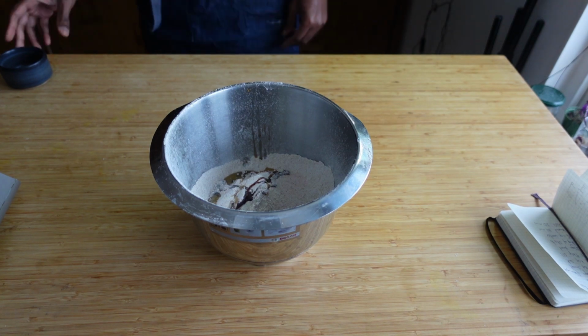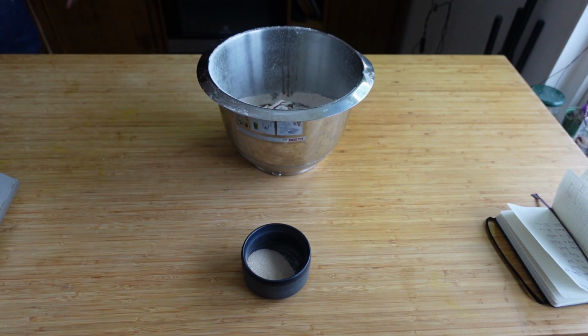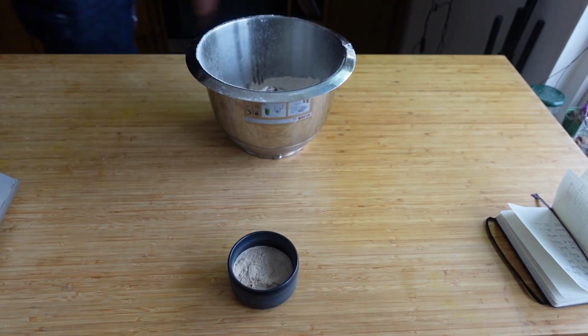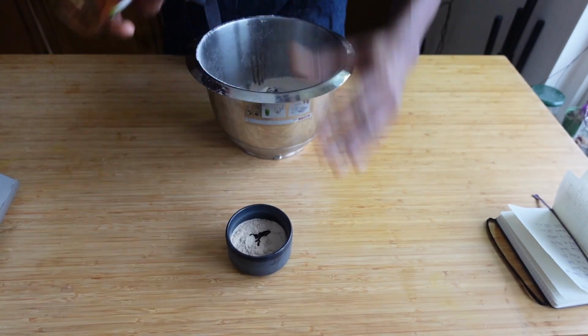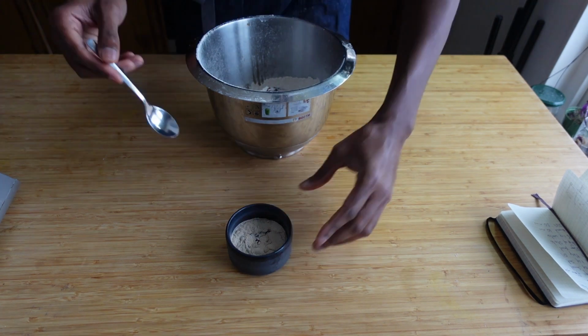And now we have our dried yeast. Now what I'm going to do with this yeast is I'm going to activate it. A little bit of warm water. Yeast works at room temperature. It likes room temperature water, just called tepid, and it likes sugar. Sugar feeds it. So I like to always get my yeast started when I'm baking. So I add a bit of water and a bit of sugar just to get it going.